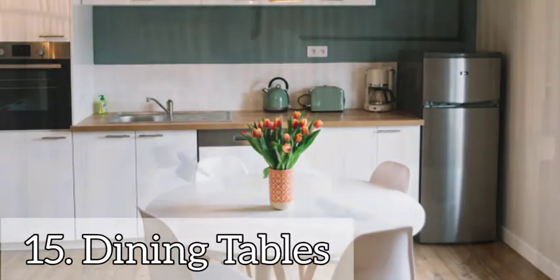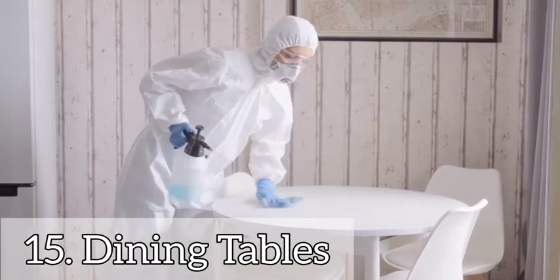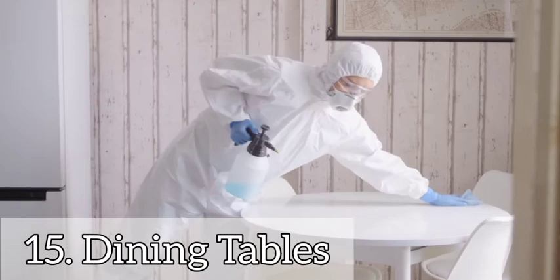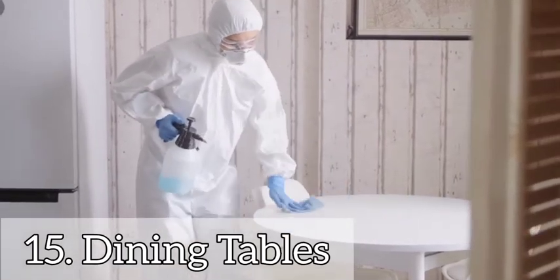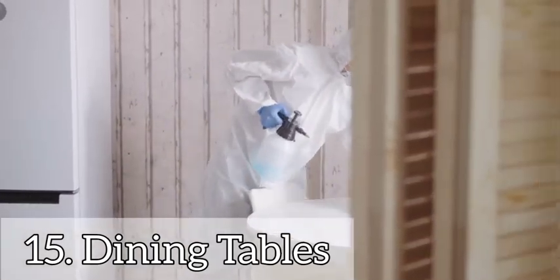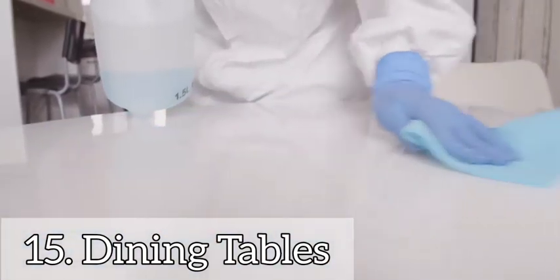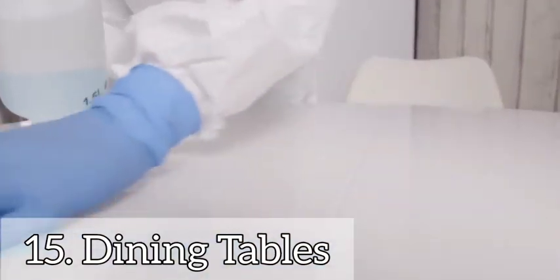15. Dining tables. This is a place where food and hands meet, so you definitely want this to be germ-free. After each meal, use a simple multi-purpose cleaner to clear away crumbs, clean off the surface, and keep it free of bacteria and grime. This also ensures you won't pass on any germs to the next person who eats there.